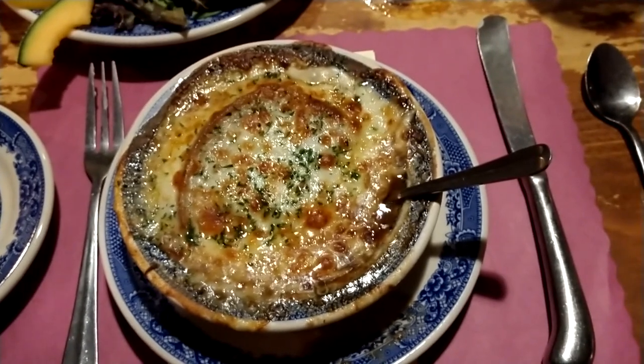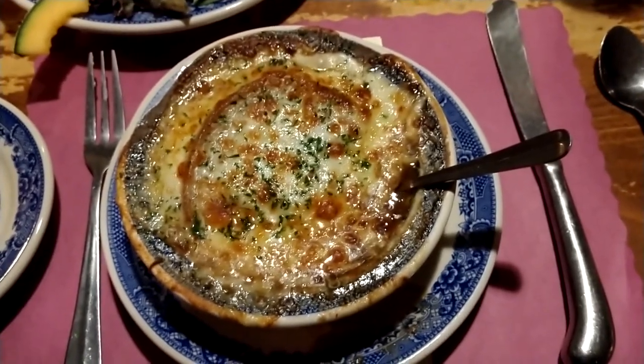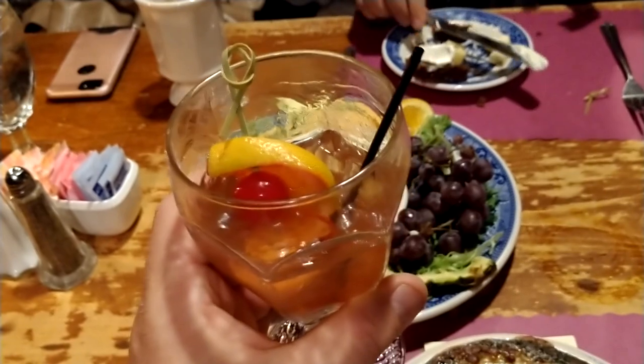This is some of the best onion soup I've ever had in my life. I've been to the Springhouse Tavern before, so I'm about to knock this off. And with a little help from the rum belly, this was a favorite drink of Benjamin Franklin, or so the story goes.